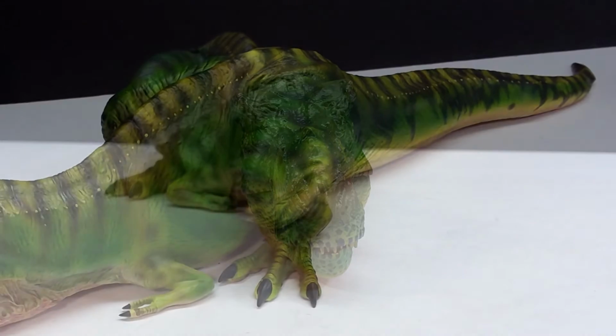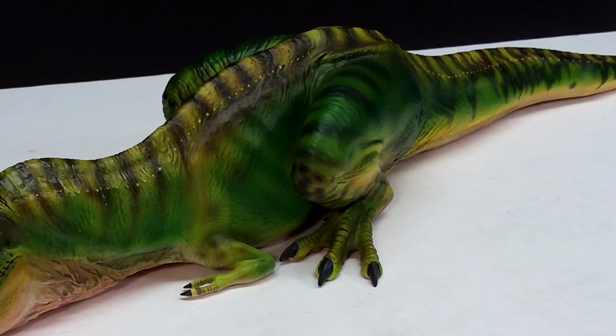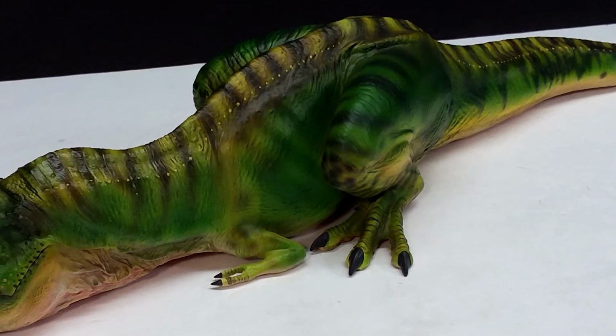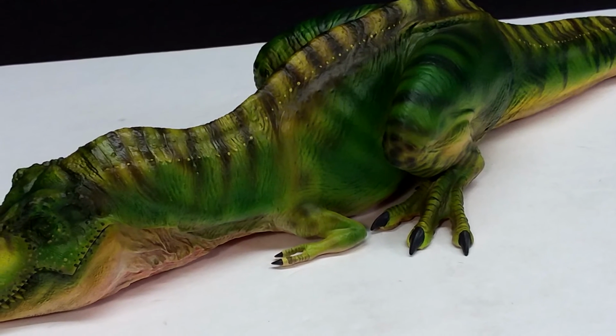And again, the paintwork is so impressive, as I mentioned earlier. Little things like the gums being painted and everything on the inside of the mouth is what really just blows my mind with this brand new Dino Dream release.